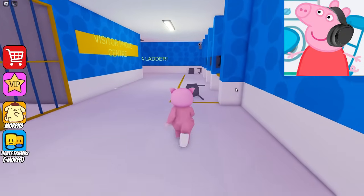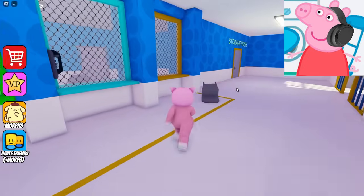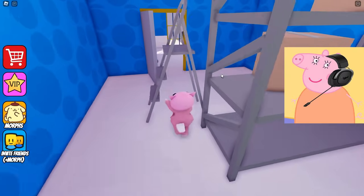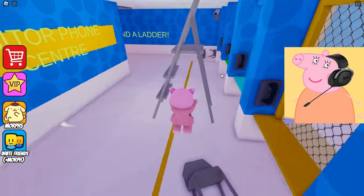So, we have come somewhere. Family, what do we do here? Looks like we need to find a ladder. It should be in the storage room. Peppa, come quickly, let's see. Hurrah! The ladder is really here. Let's put it up and get up in the ventilation. There must be a way out.